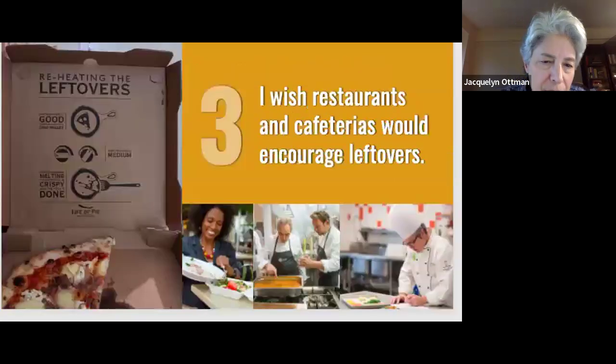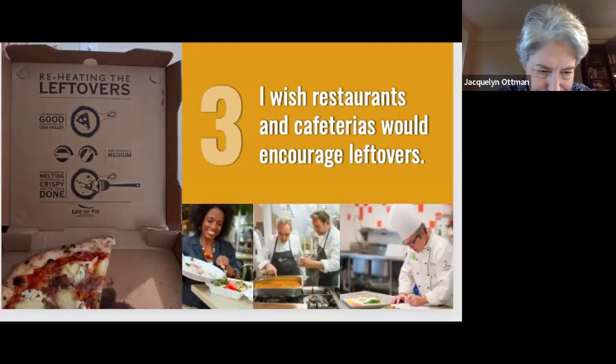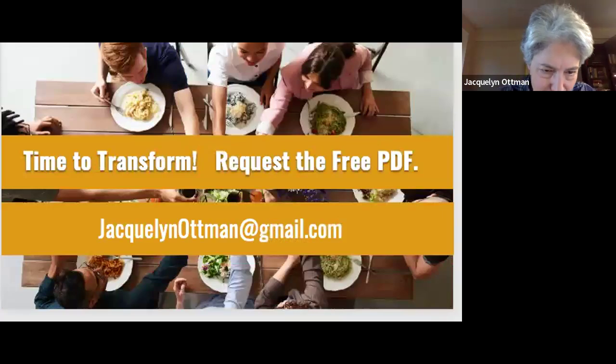And my third wish is that restaurants and cafeterias would insert tips for reheating and storage into every food delivery and doggy bag. Let's start by using up that valuable real estate that's now empty on the inside cover of pizza boxes. Domino's in Australia already does this. What about us? And I have many more ideas I'd be happy to share.